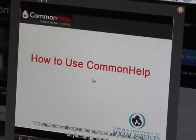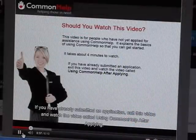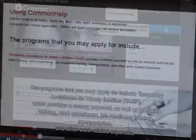Okay. And also with CommonHelp, once you visit the State Department of Social Services website, there are video presentations that the customer can visit. There are usually 4-minute video presentations on how to get started, as well as what to do once they apply for benefits and start receiving benefits. There's a video that tells them what they can do to get more information about their case.